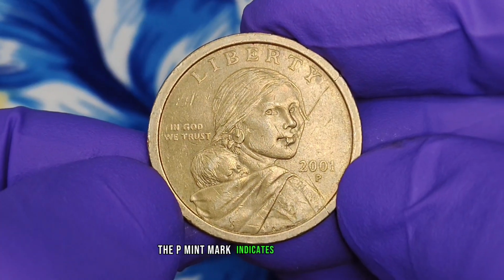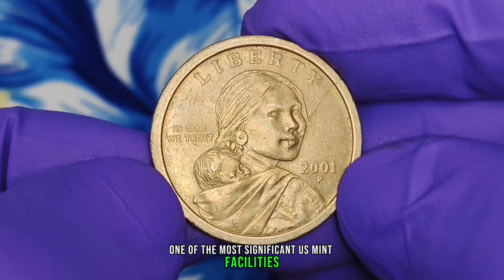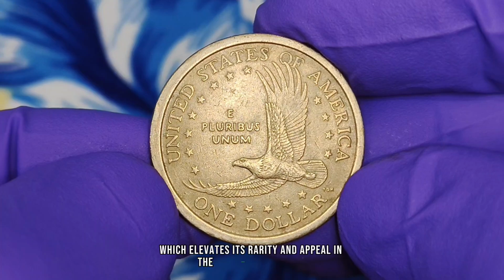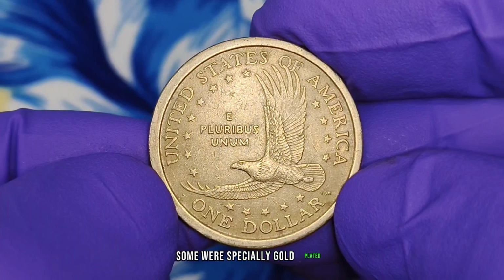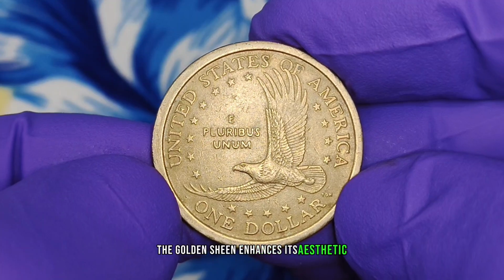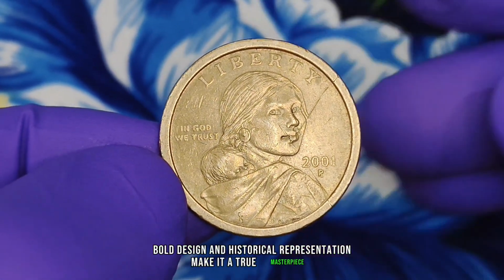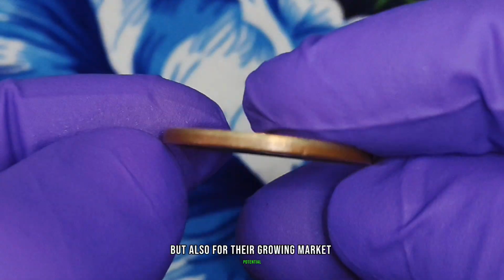The P mint mark indicates that this coin was minted in Philadelphia, one of the most significant U.S. mint facilities. What makes this specific 2001 P Sacagawea dollar stand out is its gold-plated finish, which elevates its rarity and appeal in the collector's market. While the original Sacagawea dollars were not solid gold, some were specially gold-plated, making them highly desirable among numismatists. The golden sheen enhances its aesthetic appeal, giving it a truly premium look. Additionally, the coin's distinct smooth edge, bold design, and historical representation make it a true masterpiece. Many collectors prize these coins not just for their beauty, but also for their growing market potential.